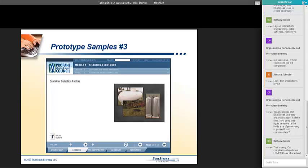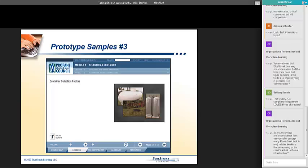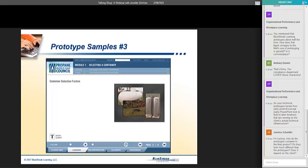We also were copying an interface from a previous course that they had done, so they wanted to make sure that they maintained the same look and feel and buttons. So we kept those things, but then we had to create this video window as well. It ends up that this course never actually was deployed.